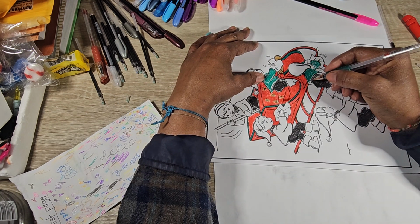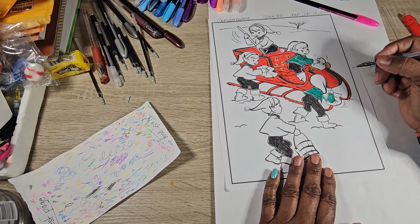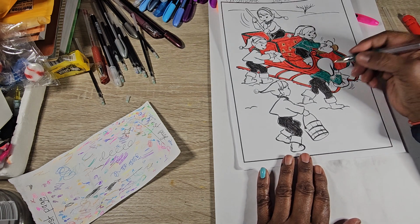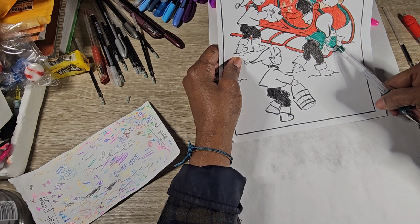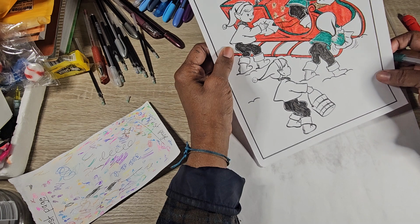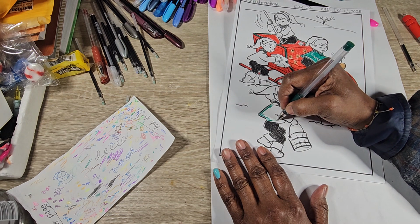Okay, and now we're going to get a little piece of this. Okay, now a little bit of up here. Let me see what's happening here. Right here. Okay. And this part right here is just the motion of the rag wiping, shining. Okay. Now, let's get this one. This one can pretty much be filled because it's not around anything else.